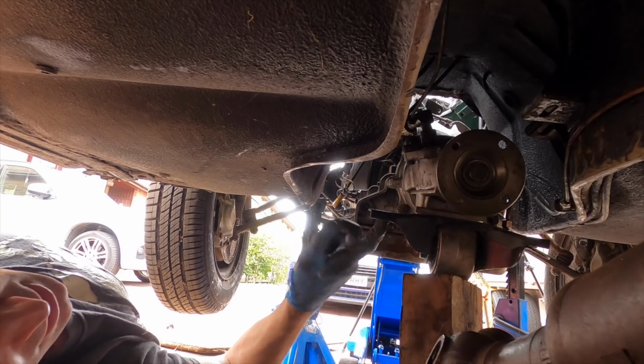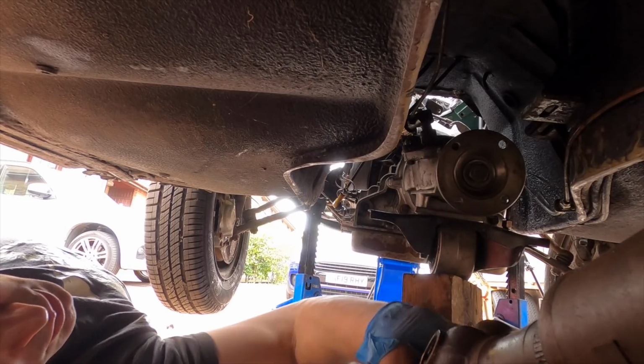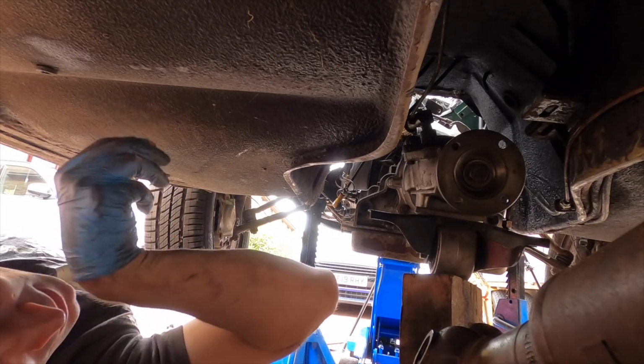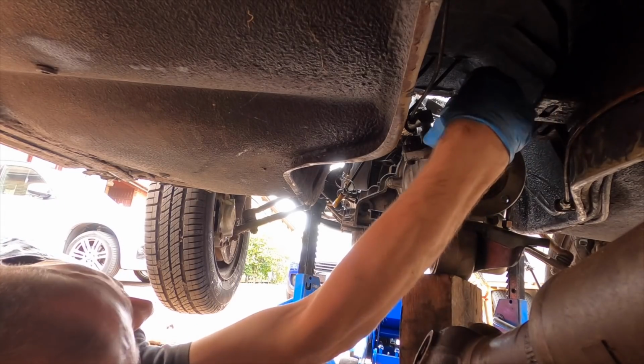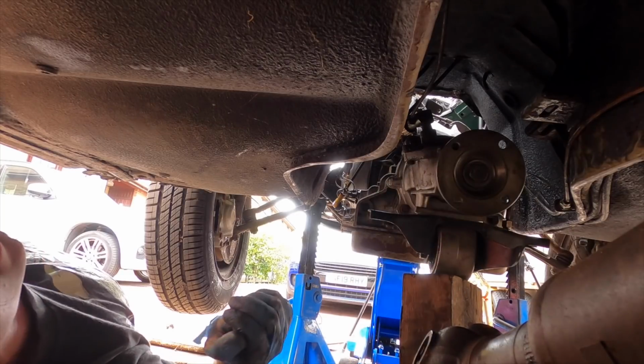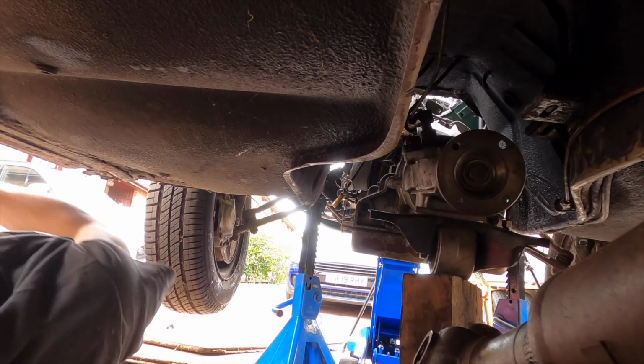I'll jack this back up, I'll put the bolt back in that's keeping it supported, and I'll put one bolt in here to just keep it from dragging on the floor. I don't think I'll be able to reconnect that selector with this in the up position. Okay.